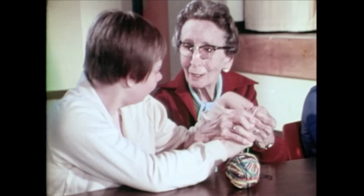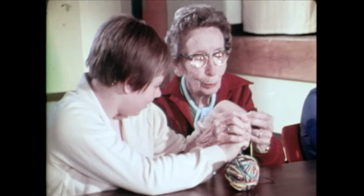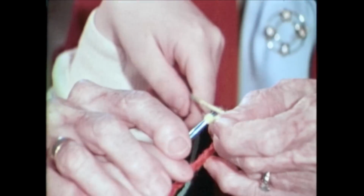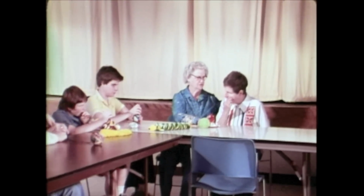This lovely old lady is a great grandmother. She and the other volunteers from the Senior Citizens Center in Springfield came here to show the girls how to crochet and knit. The Girl Scout program is a great success. So far, we have earned 17 merit badges, and we expect to win a lot more.